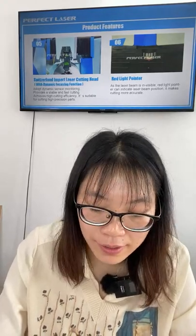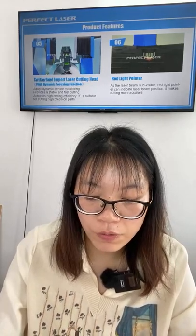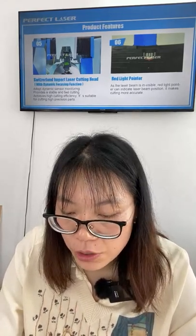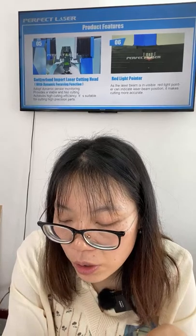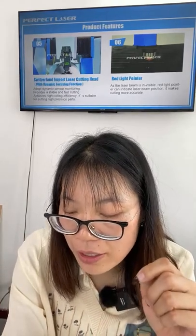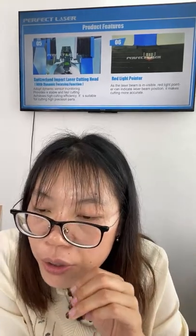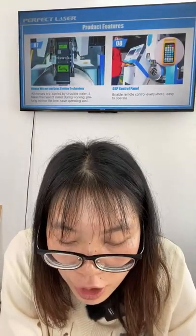Number five is the laser cutting head. It is a Swiss Raytools laser cutting head. It has a dynamic function. Number six, the red light pointer. As you know, the laser is invisible, so how do we know where the laser is? A red light point indicates the laser beam placement. It makes the cutting more accurate.